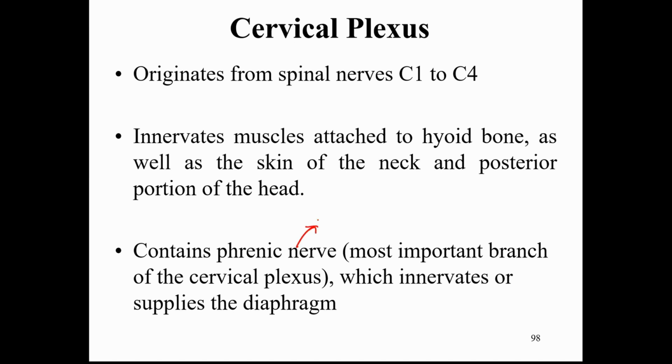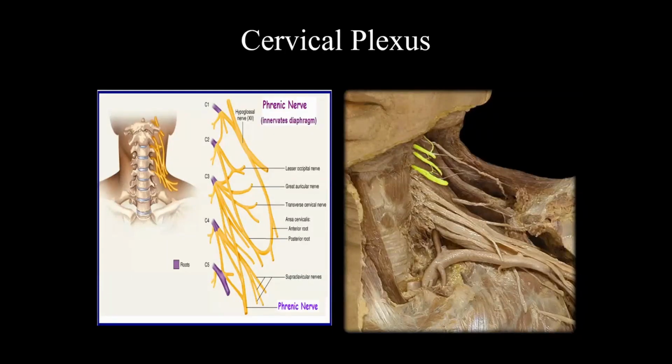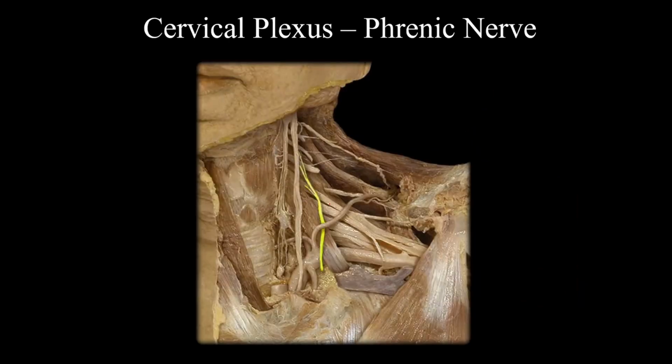which is the most important branch of our cervical plexus since it innervates our diaphragm. Okay, in particular, it controls our diaphragm. So if ever your phrenic nerve becomes damaged, one aspect that may lumabas sa inyo is hindi kayo automatically nahinga or hindi nagko-compensate ang ating diaphragm in case of paghinga natin. Okay, so we have our cervical plexus right here, and this is our phrenic nerve, the bottommost portion na nagko-combine. This is our phrenic nerve. Okay, it's only a small part, but it does a very important job.